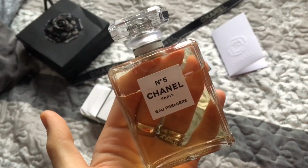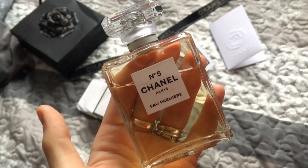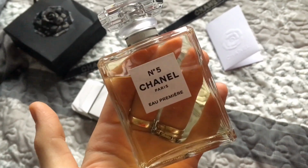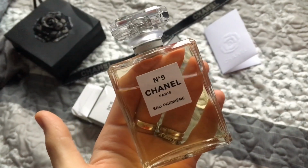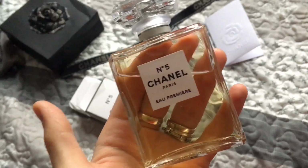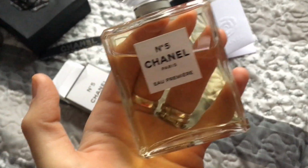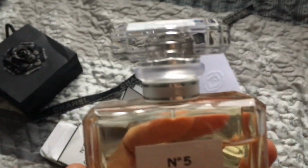Well, I used to have Chanel Eau. I think I even reviewed this, but I don't think that Chanel Eau is as good as this one because it's very similar to this one, but it's way diluted, and at the very end it's very flat compared to this one. So I recommend you.